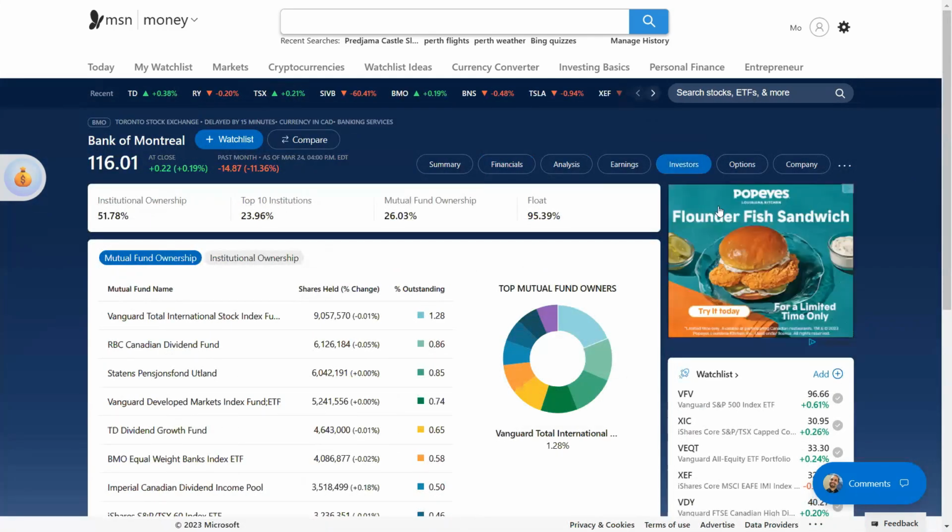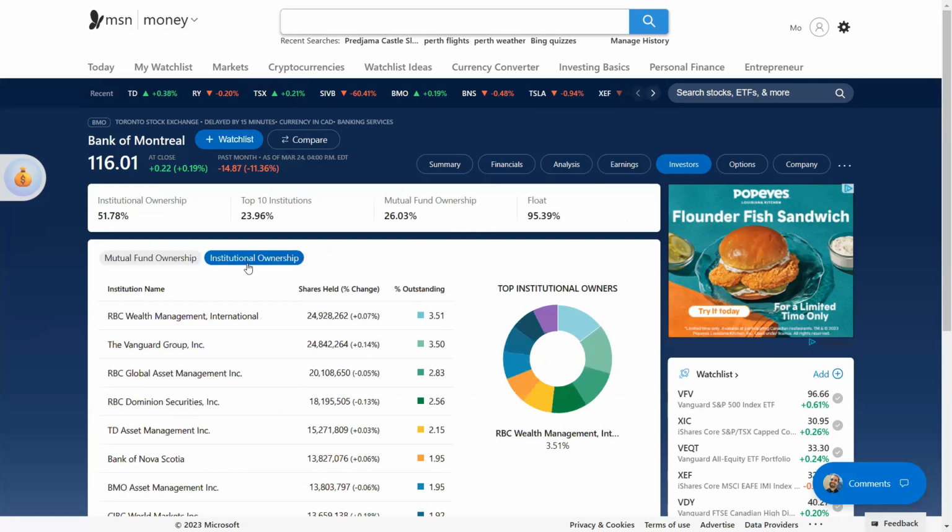In terms of the big investors for the Bank of Montreal, from a mutual fund ownership, you're looking at Vanguard Total International Stock Index Fund, RBC Canadian Dividend Fund, and Statens Pence Jones Fund Outland. And if you look at the institutional owners, the majority of them are from the top of the list. We have RBC Wealth Management International, Vanguard Group, and RBC Global Asset Management.